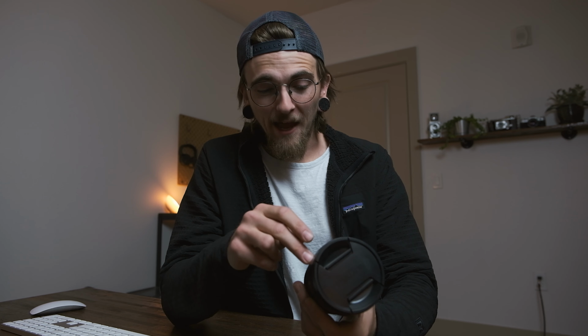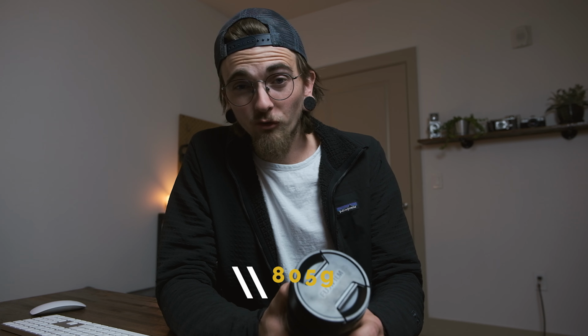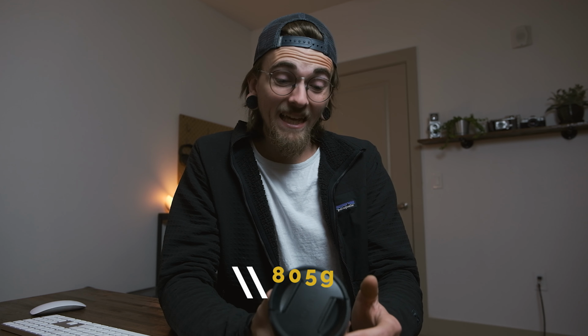One really cool thing about Fuji, and one of the reasons why I switched over to Fuji, was the smaller and lighter ecosystem that they have. Now, the lens I had before this as a wide angle was the 10-24 f4 lens, which was a significantly smaller and significantly lighter lens. So this does come in at a whopping weight of 805 grams. It is definitely not the lightest lens.